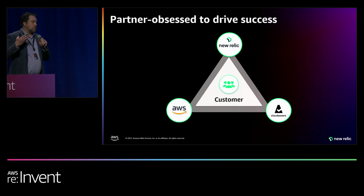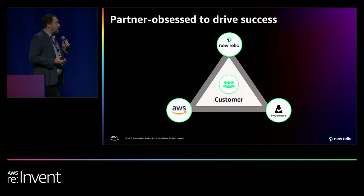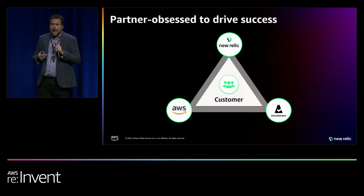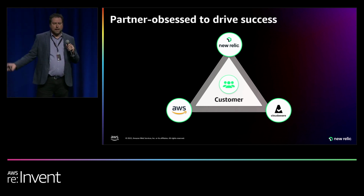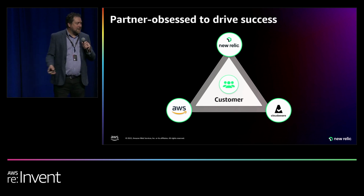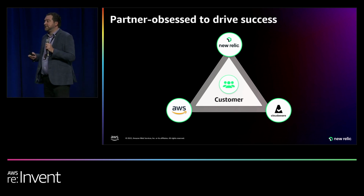Here at New Relic, we are partner obsessed in order to drive our customer success. And obviously, we're all in on AWS. You're going to see us all across the expo floors. We've got sessions here. We've got technical integrations. We've got certifications with all things AWS.